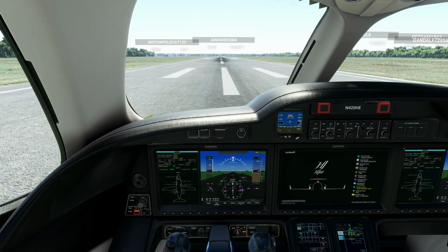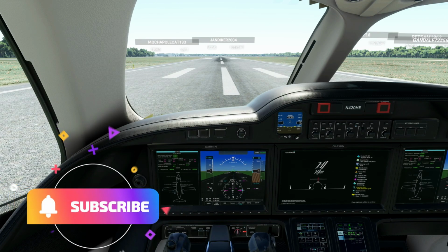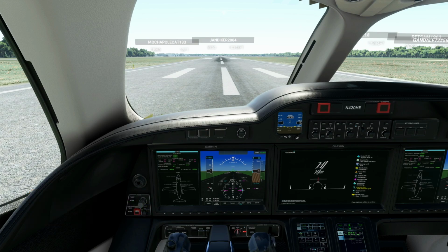I have not done a tutorial in a while, so I figured today would be a good day to do one in the Honda Jet to show you how to do an ILS landing in the Honda Jet, as this is the plane we're going to use tomorrow for group flight. So as always, I'll make this painless and easy as possible and try to get right to the point.